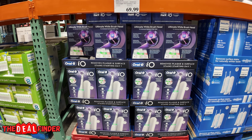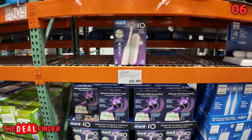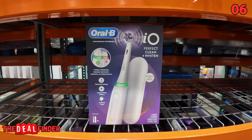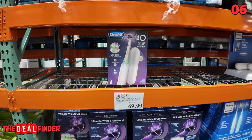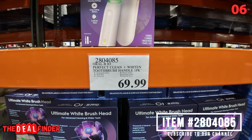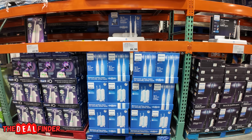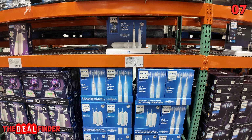And just very quickly, in the #6 spot from Oral-B, we're looking at their perfect clean and whiten rechargeable electric toothbrush. And finally, we see a single pack here at Costco. 3 brushing modes: daily clean, whitening, and sensitive mode. Also has a nice built-in 2-minute timer. So you get the rechargeable handle, 1 brush head, the travel case, and a handle charger, $69.99. And if you are in the market for a 2-pack right next to it, check out the Philips Sonicare, their Optimal Clean.